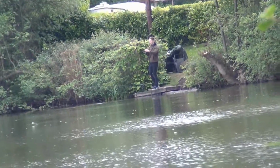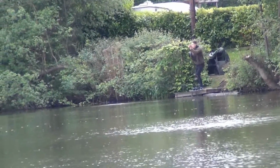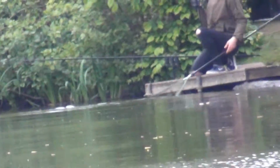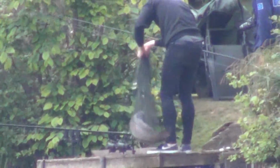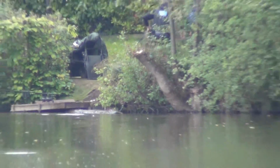So the lad right down the bottom is into a fish. Nice one there. Only a smaller one, but well done to that man.